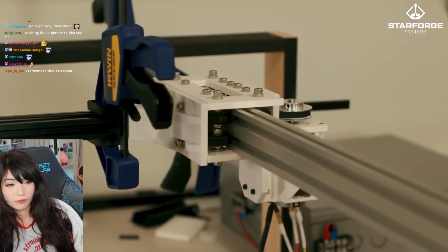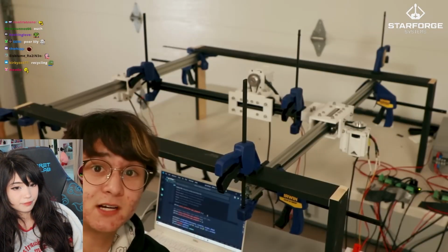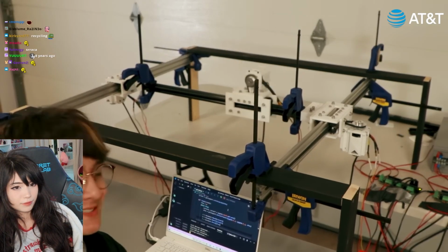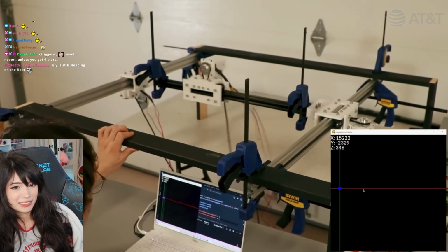It's the same idea with the motor carriage on the x-axis, but now we have 2 additional motors on the y-axis. And on their own, they're just motors. They don't know how to talk to each other, they don't know how to cooperate, but if you write some software that can talk to all the motors, you can make it do pretty much anything you want. This is the homing sequence. It figures out the bounds of the machine by measuring the amperage of the motors when they stop.